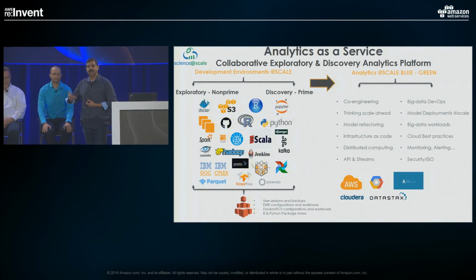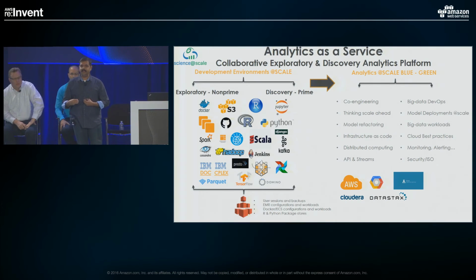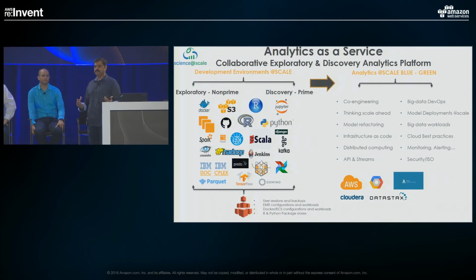All of those are pre-built in that ecosystem. All the configurations that we do, the user sessions, the backups that we take, the EMR configurations, it's pre-baked with EMR. So they can run Spark jobs directly from the non-prime environment. People trying to learn new technologies, trying to debug or dig more into Theano, TensorFlow, this is their environment. Since they have pseudo access, they can pretty much try things out themselves.